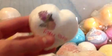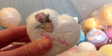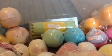And now while I'm at it, like I said, I have one Rose Queen and I have one Tisty Tosty, and I'm super excited to use this just because it has actual rose, dried rose, in the bath bomb.